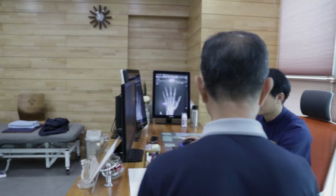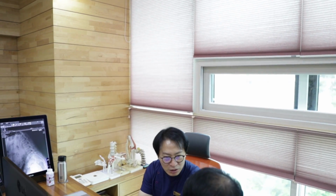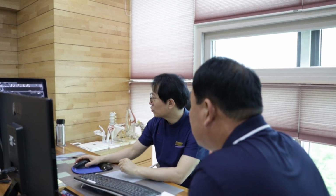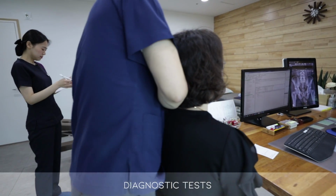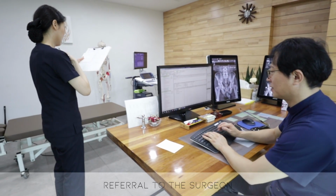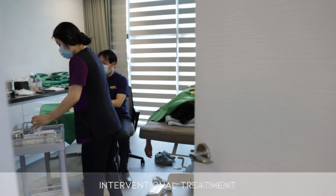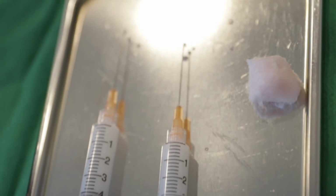I had training as a radiologist a long time ago, but now I have been working as a pain physician for 21 years. I try to make a balance between practice and research. As a pain physician, I try to provide better and high-quality treatment for my patients. I have developed a simplified diagnosis and treatment according to evidence-based medicine.